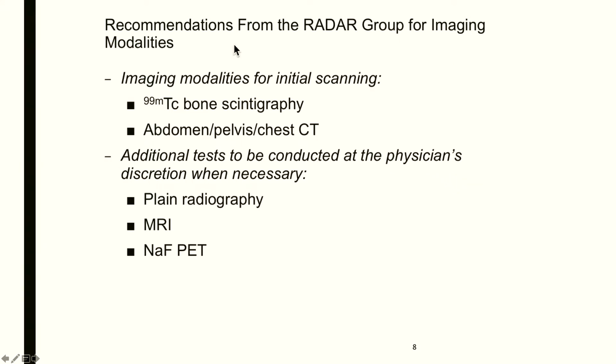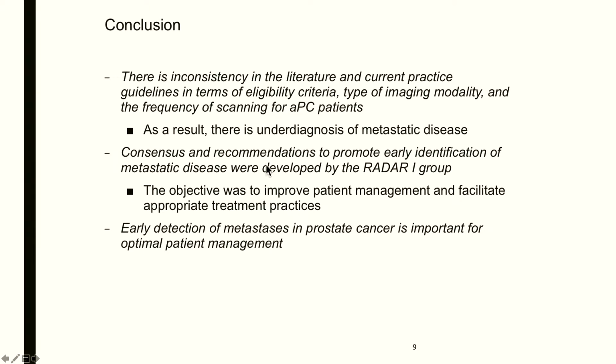So the recommendations for imaging for Radar 1 were basically technetium bone scan and abdominal pelvic CT scan. We had other things out there, sodium fluoride PET, MRI, and other things that can be used at discretion. So we really didn't have anything. There was inconsistency in the literature. There was probably underdiagnosis of metastatic disease, particularly in the M0 space, and early detection of metastases seems important for optimal patient management.